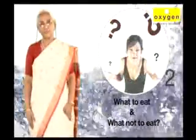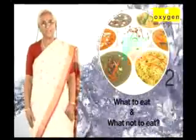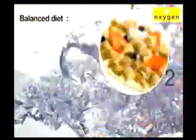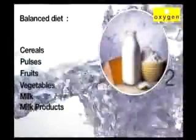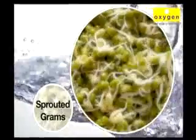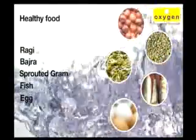If you are confused about what to eat and what not to eat, let me make it simple. A healthy, balanced diet means you include a variety of foodstuffs such as cereals, pulses, fruits, vegetables, and milk products. Whole grain cereals like ragi, bajra, sprouted grams, fish, and limited number of eggs are all healthy foods to be included in your diet.